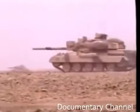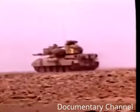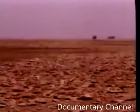G-Day began overcast, cold, and rainy. The French Daguet Force, the westernmost element of the attack, began its drive on the Az Salman airbase. A brief tank battle took place on the approaches to the airbase.